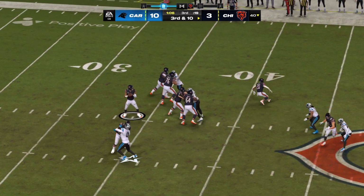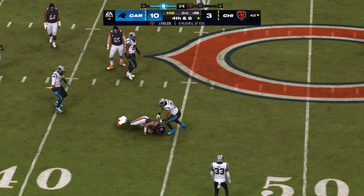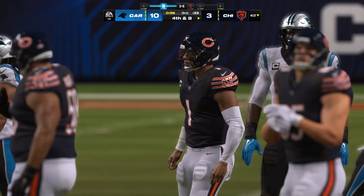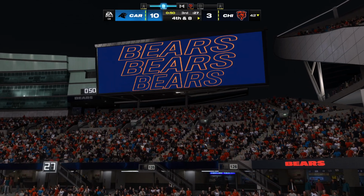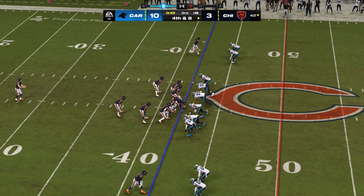Fields throwing again. And he works his way past the line of scrimmage and then slides to a hole. He opted to go with a scramble, gets 2 yards, and now it's 4th. I certainly like what he did right there because he smartly wanted to avoid forcing anything downfield because nothing appeared to be open. Nice harmless slide there to avoid the big hit, and he gets a small gain on the play.